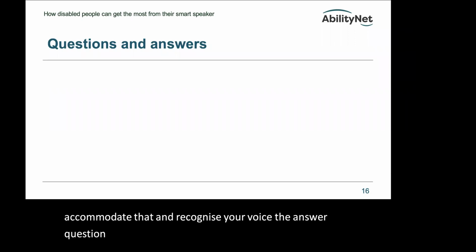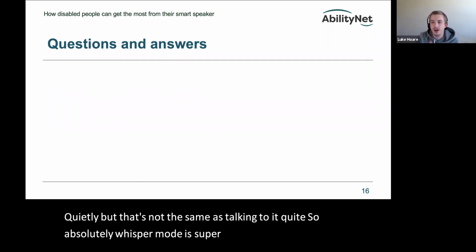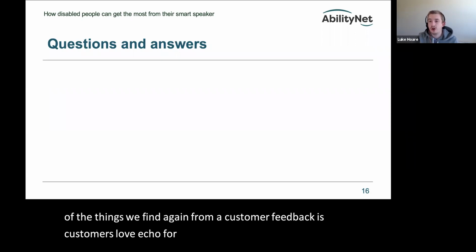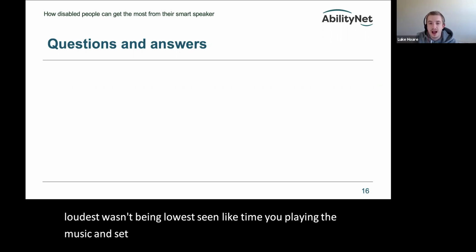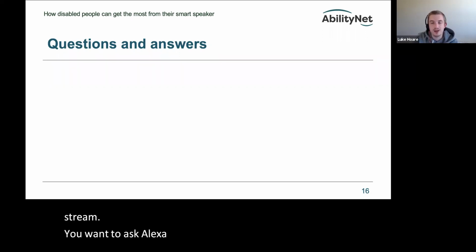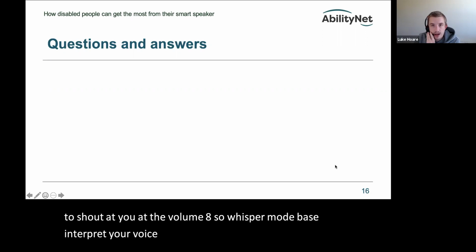I think so. Just to add to the quiet one, I noticed it's got a whisper mode. Is that talking back quietly, but not the same as talking to it? Absolutely. Whisper mode is a super interesting feature, and one of the things we found from customer feedback is customers love Echo for their bedroom. If you've got an Echo Dot as your alarm clock and you set your volume to 8, bear in mind the volume is set 1 to 10, 10 being the loudest, 1 being the lowest. Say at night you're playing your music at volume 8, and you go to bed, and in the middle of the night or early in the morning when your partner's asleep, you want to ask Alexa a question. However, you don't want Alexa to shout at you at volume 8. So whisper mode basically interprets your voice. If you speak very, very quietly, Alexa will automatically speak very quietly back to you as well.